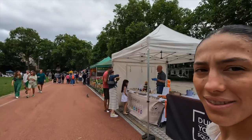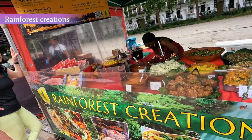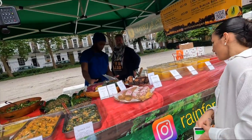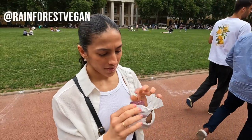Let's check it out. This market is pretty cute. Quite a lot of vegan options. Yeah, we haven't found that much. Rainforest Creations. This place looks so amazing. First snack of the day. I'll put their Instagram here, because yeah, this food looks phenomenal.